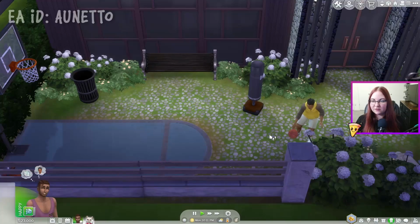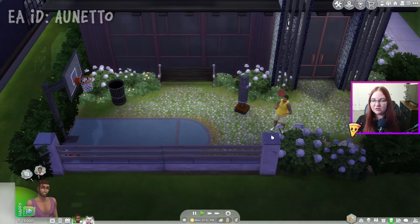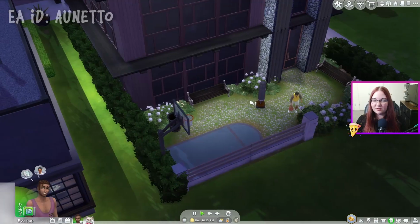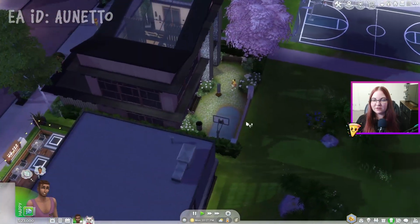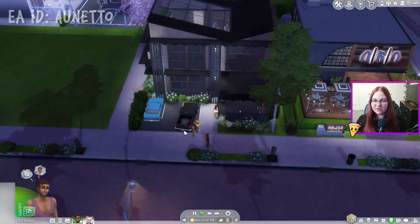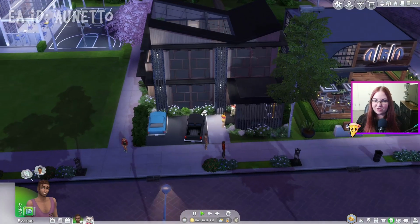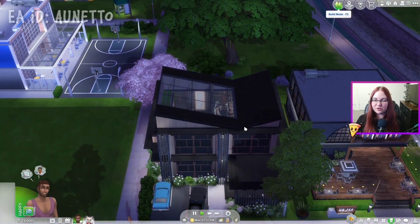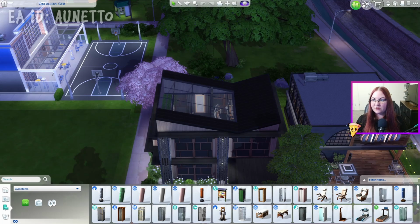Oh, look. It's functional. Using the basketball. And then you got that little punching bag that's out here as well. This is so cozy. You made a cozy, homey gym. I am impressed with the little parking spot even. So thank you so much for doing this build, Onetto.